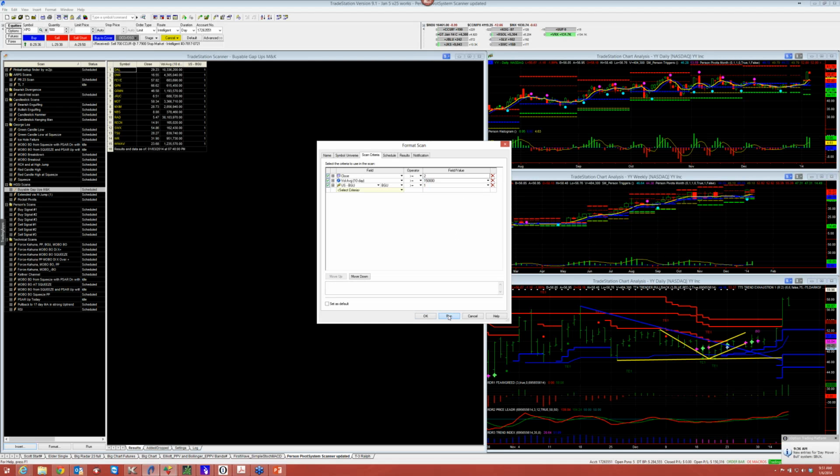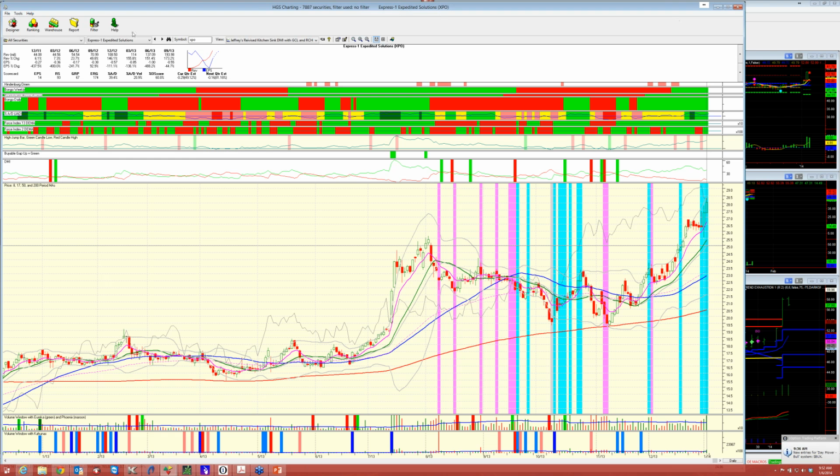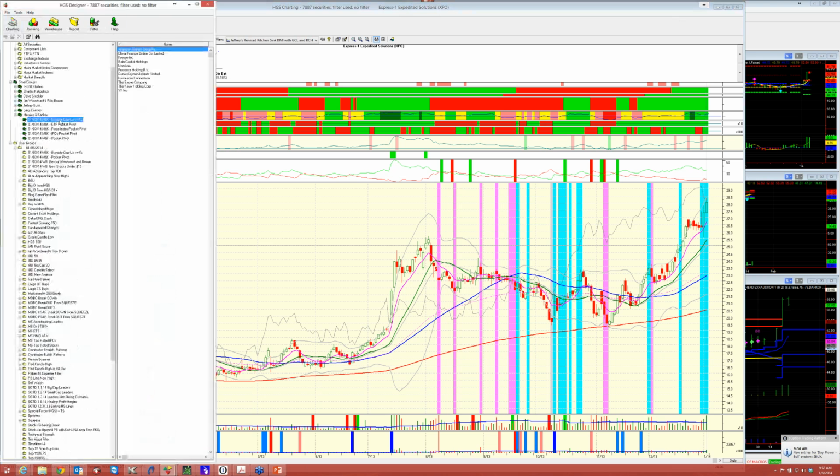And unfortunately, the radar screen for trades, or the scanner, is an end of day tool. So I can do that, or I can just go into HGSI, go into the designer view, and it's done for me automatically. And these were the Bible gap ups that met the criteria in the scan. We'll talk about YY in a second. That's one of my big holdings, also getting clobbered today.